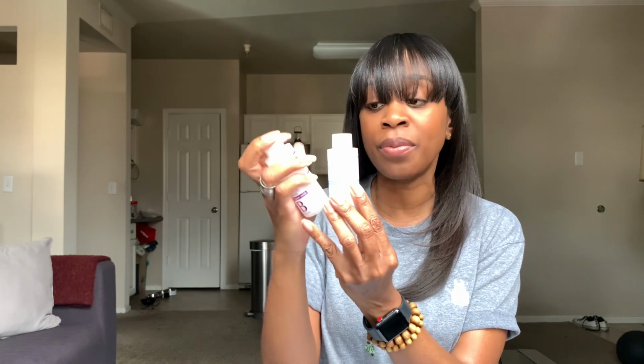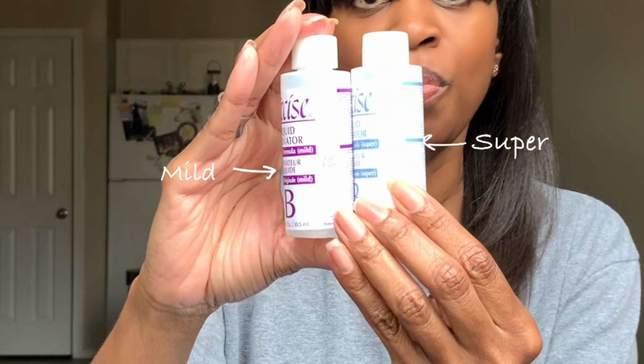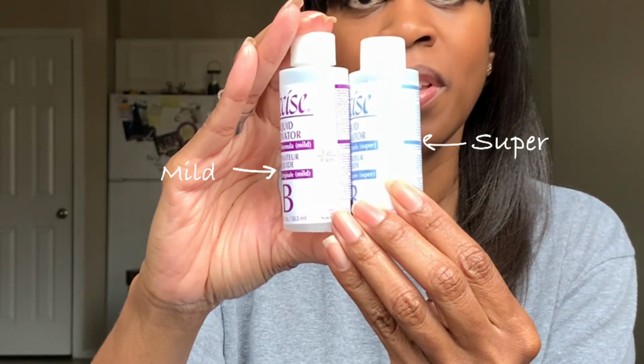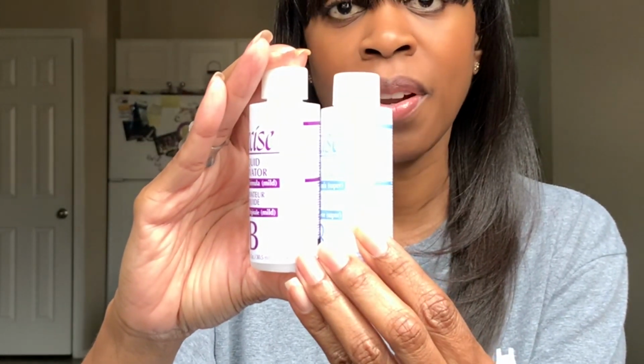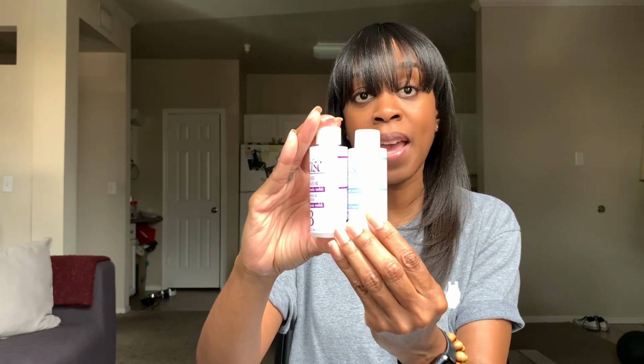So what I did was I kept the bottle from the mild relaxer that I had. I kept the last empty bottle. So this is how much activator comes in the mild versus the Super or the Supreme, where the activator goes up to this fill line. Okay, so they give you more activator than in the mild. So this is the Super and this is the mild. They give you less activator in the mild than the Super. And there lies the difference. It's all in the activator.